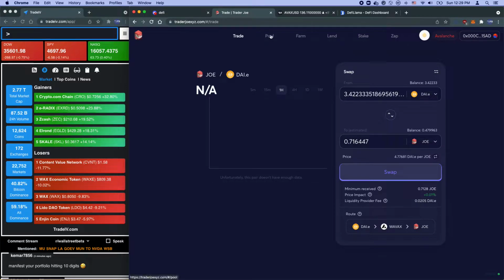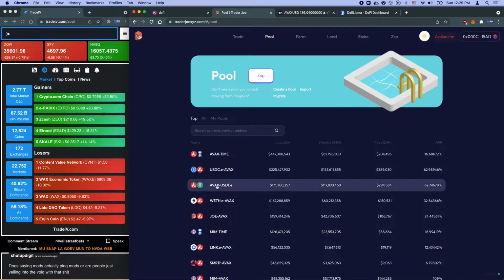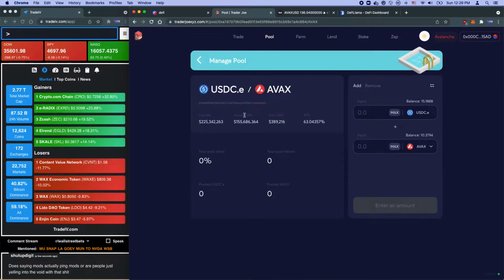Now, the other thing that's super powerful is the pool function. Now, the pool is, if you're familiar with Uniswap, basically, to explain it in 2 sentences, you give the money, you lend the money to Joe, and then Joe will use your coins and your money. Sorry, let's start over. You want to have 50-50 representation of a specific pair of coins. So let's do an example. Let's do USDC and AVAX, right?